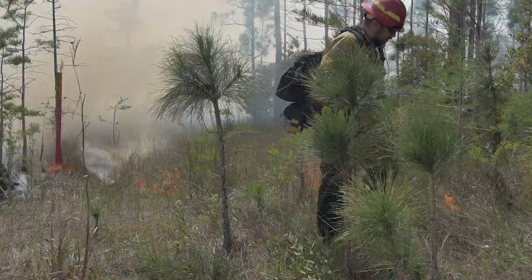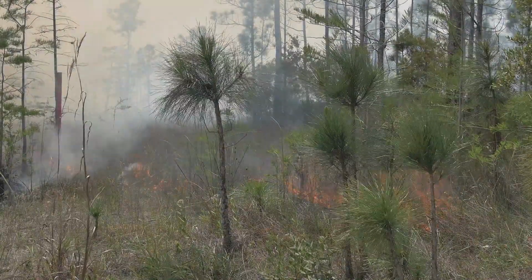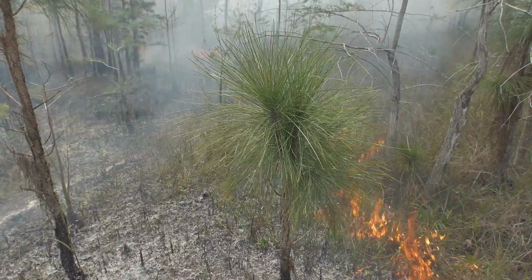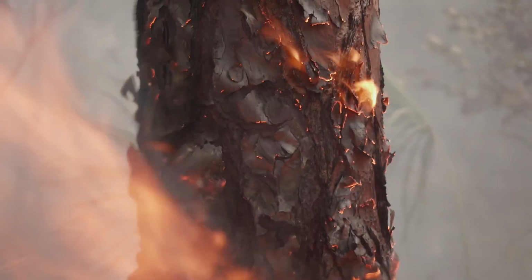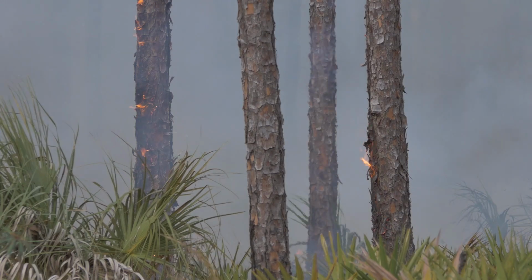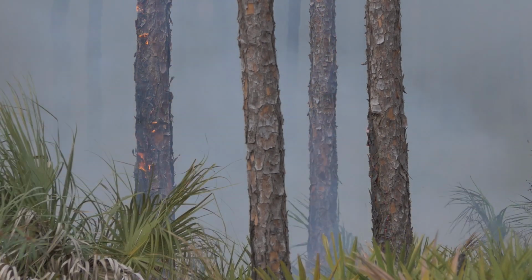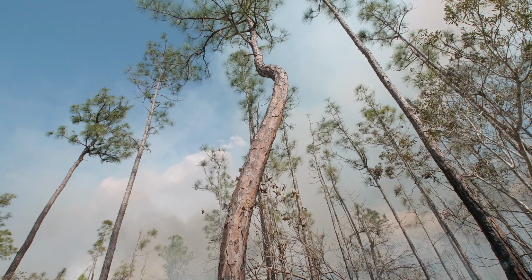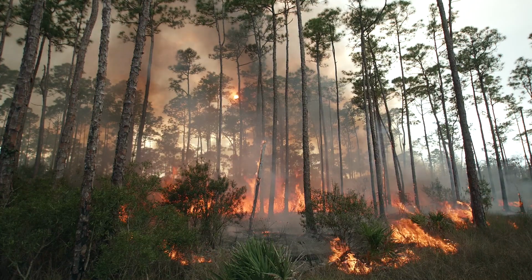Still attached to the tree, long green pine needles contain enough water in their tissue to protect the sensitive growth buds they surround from fire. When flames try to crawl up the pine tree trunk, paper-like sheets of bark peel off and fall away. Frequent flames burn the lowest branches off. This keeps fire from climbing into the canopy and killing the tree. This is how the pine tree survives.